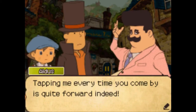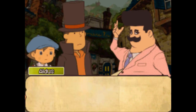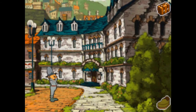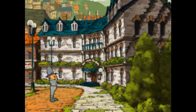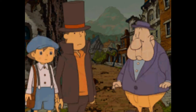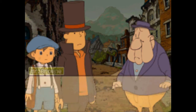Alrighty, no puzzle here. No puzzle here. If a person has a puzzle, they will have an exclamation mark on them, just like Mr. Brown did right here.